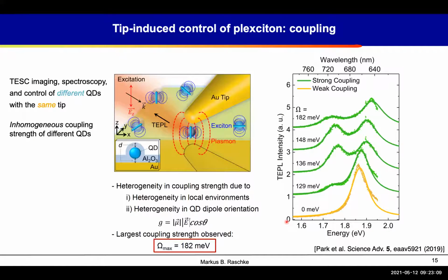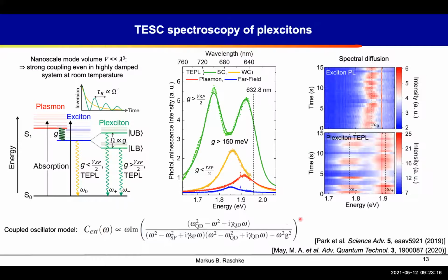Hey, Max, this is really interesting. So could you go one slide back? Yeah, so I'm interested in this time variation, time domain trace. So it seems like there are time instances where you don't see anything, and then all of a sudden, the strong coupling is back. And sometimes you only see the upper polariton or the lower polariton emission. Do you have any explanation for that?